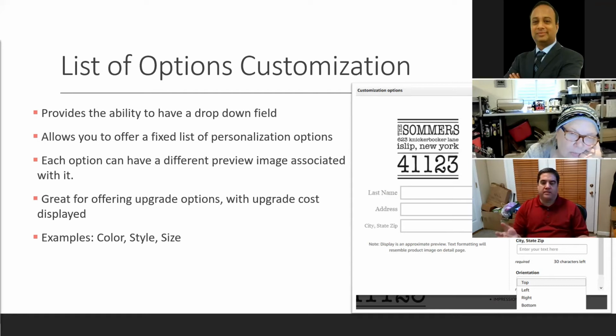So let's say you're making a sign and natural wood is your cheapest option because you don't have to paint it, and that's $16. But if you want black or white paint, it's a $4 upcharge. You can do that. You can upcharge them for that. Maybe you want to give them 10 different size options. You're making a sign, you can make it from 6 inches to 36 inches. And you can give them those sizing options with the upcharge for each option.